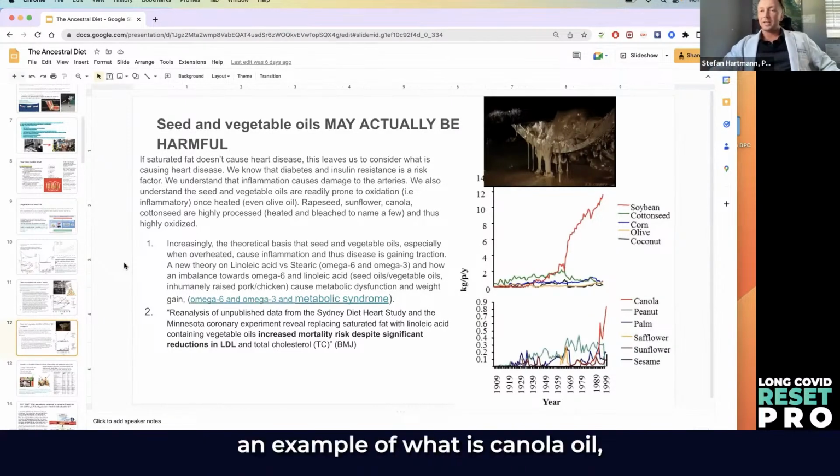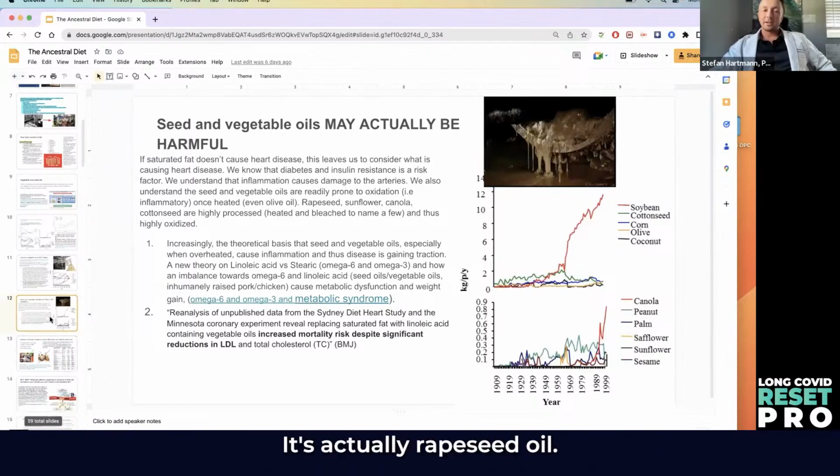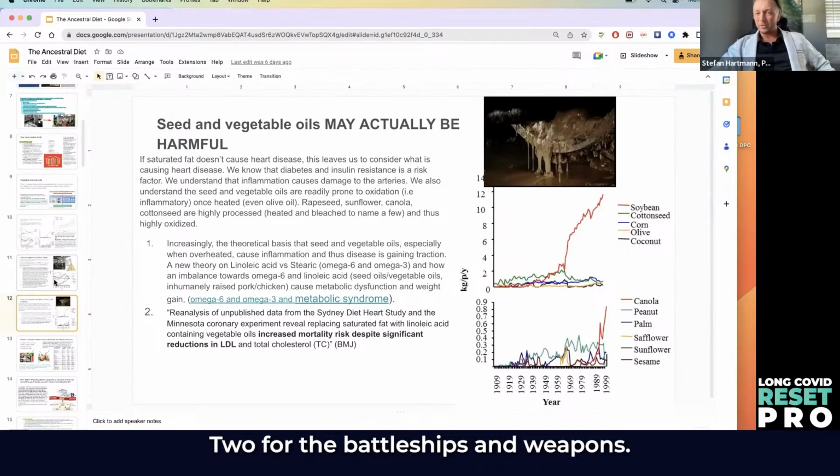So this is an example of what is canola oil, but canola oil doesn't actually exist. That's actually good branding. It's actually rapeseed oil. Rapeseed oil is actually a machine lubricant that was used during World War II for the battleships and weapons. This was a Canadian export. Now, Canada had a surplus of this after World War II.